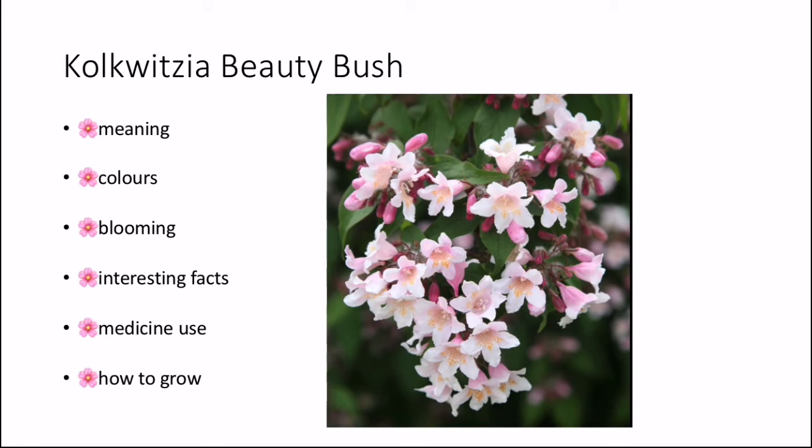To grow the Kolkwitzia beauty bush, ensure that during dry weather you water thoroughly. The soil type that it should have is well drained moist soil. You should plant it in late autumn to early spring during mild weather.